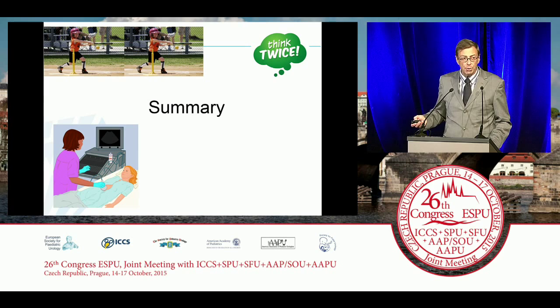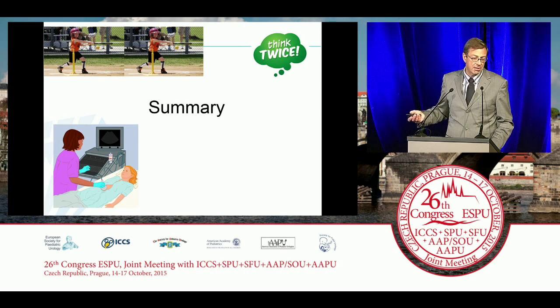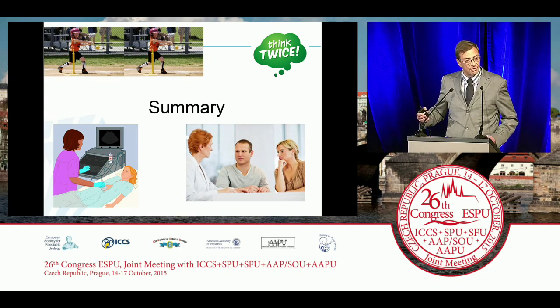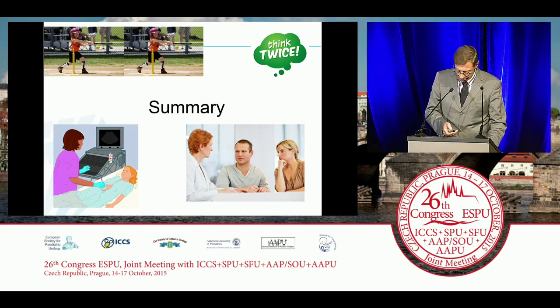I think in the post-op follow-up, it's recommended to do ultrasound and clinic, and always be very objective and explain everything to the parents when you do this, and that will give you better satisfaction. Thank you very much for your attention.